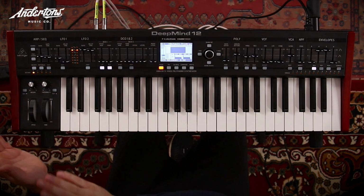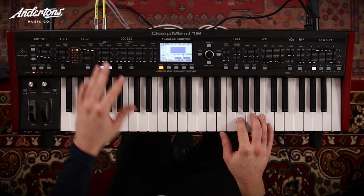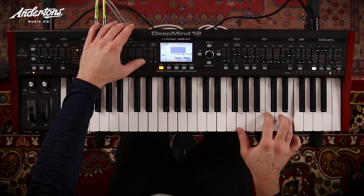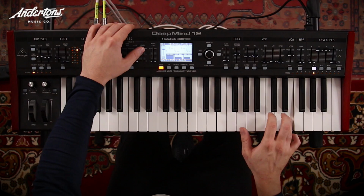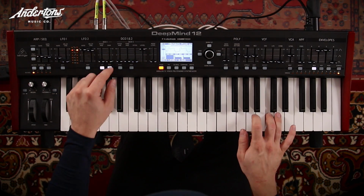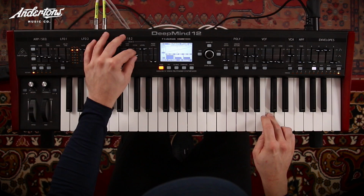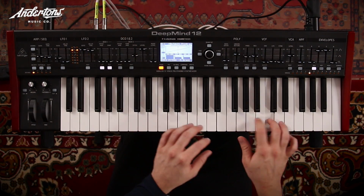Cool. DCO2 we can bring in. So that's the second oscillator. We bring that in using the level, I think. Whoosh. So we can hear that's down. Can I change the pitch a bit? There we go.